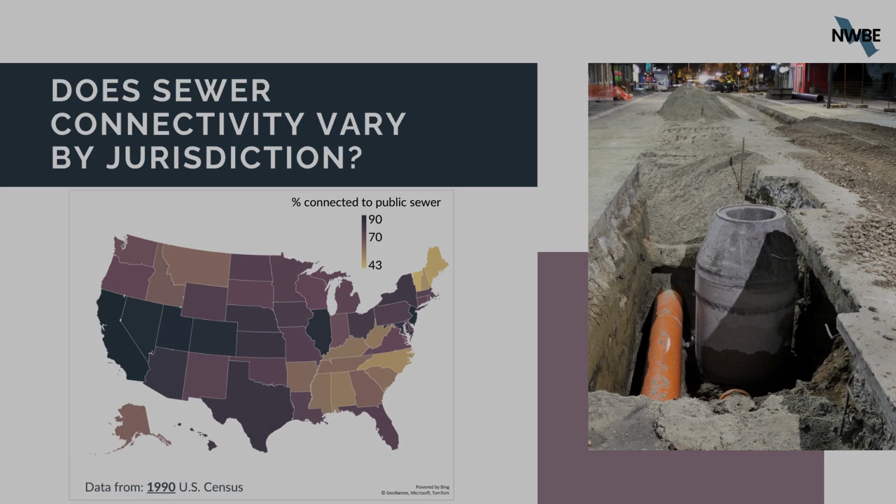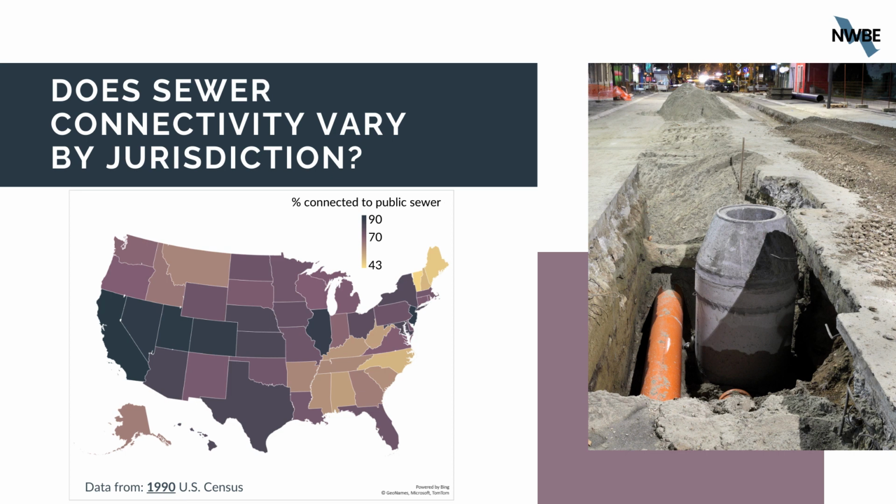So sewer connectivity does vary across states and territories, as shown in this map, from a minimum of 43% in Vermont, 45% in Maine, up to 88% in Nevada, New Jersey, and Utah, and 90% in California. Keep in mind, these data are from the 1990 census, and so are more than 30 years old, but I would guess that the general pattern still holds. On the right-hand side, by the way, that's a precast concrete manhole, which is the most common way manholes are made these days. So you can see it being installed in the street.